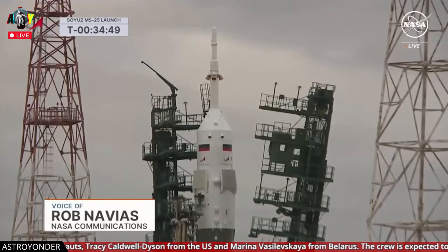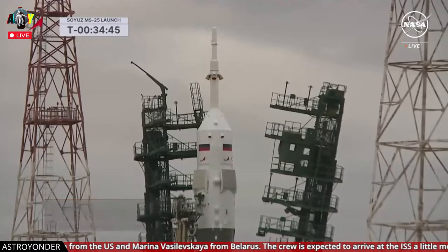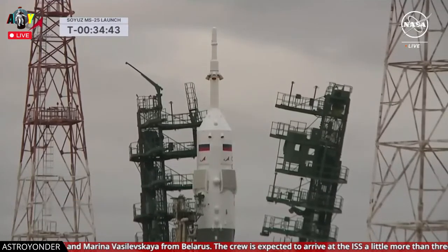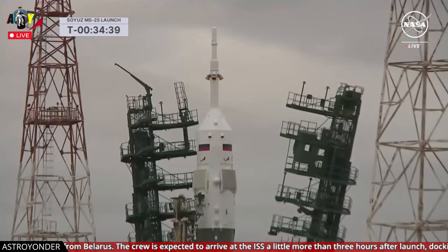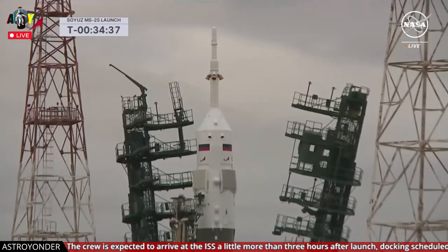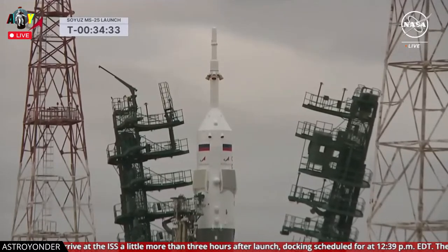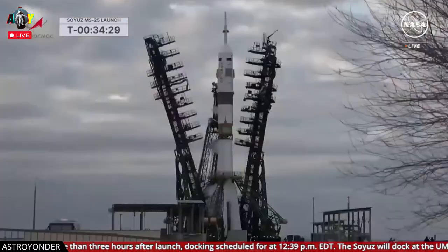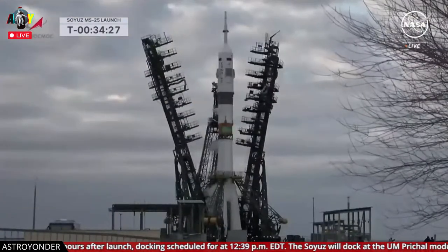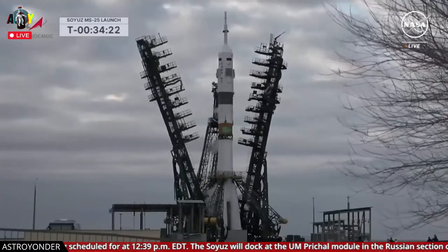You're currently seeing the gantry arms beginning to move away from the side of the rocket. I'll talk about the two umbilicals that are buttressed up against the side of the Soyuz rocket here in a moment. Right after third stage separation, the command will be given for the deployment of the Soyuz solar arrays and its navigational antennas, and the pursuit of the International Space Station will be on for Novitsky, Dyson, and Vasilevskaya.